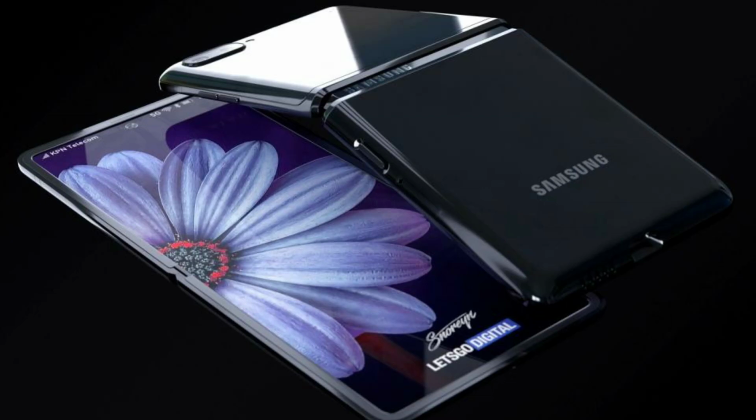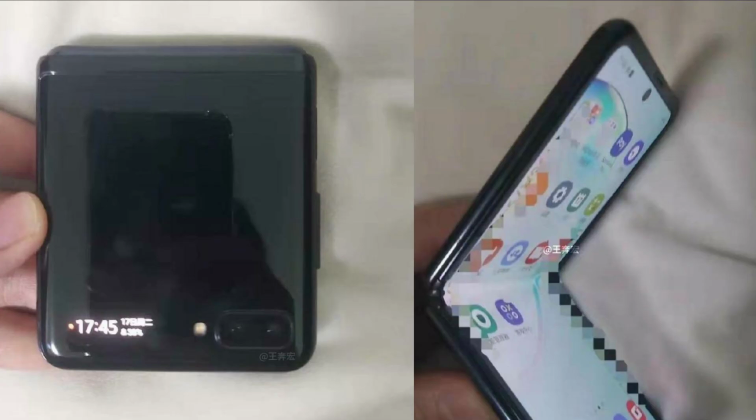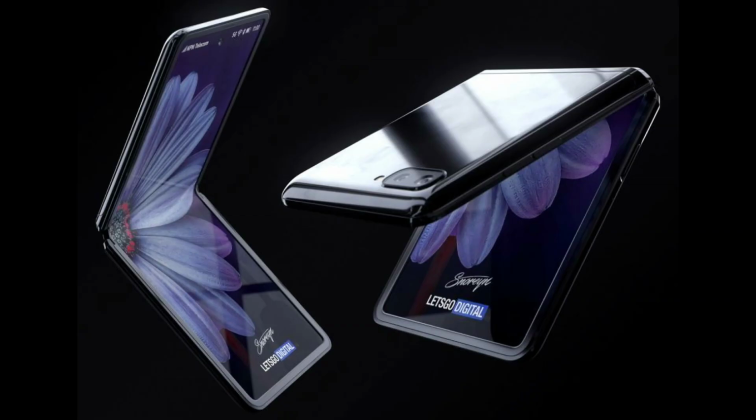What do you think thus far? Me personally, I think Samsung did a really good job with this design. It looks beautiful, it looks premium, and definitely it looks sleek.